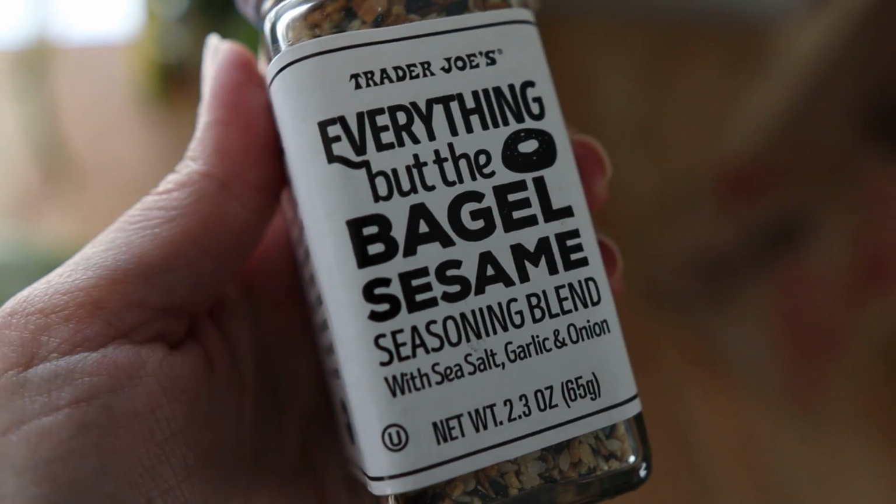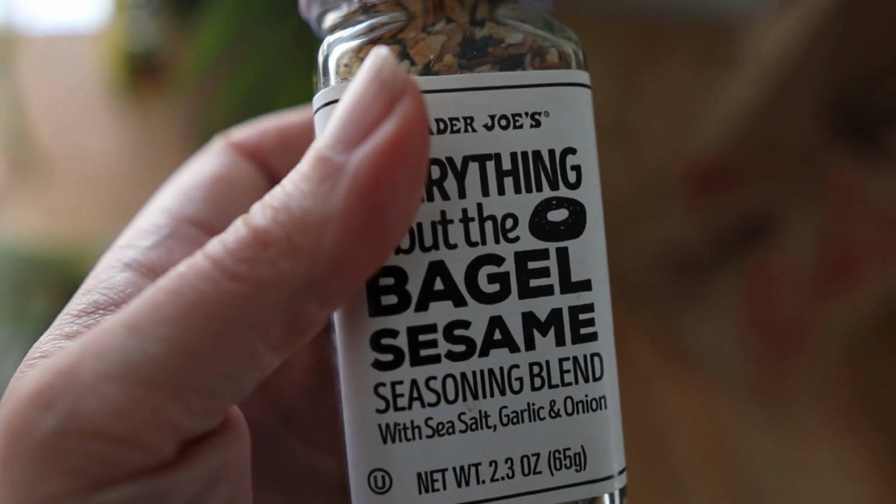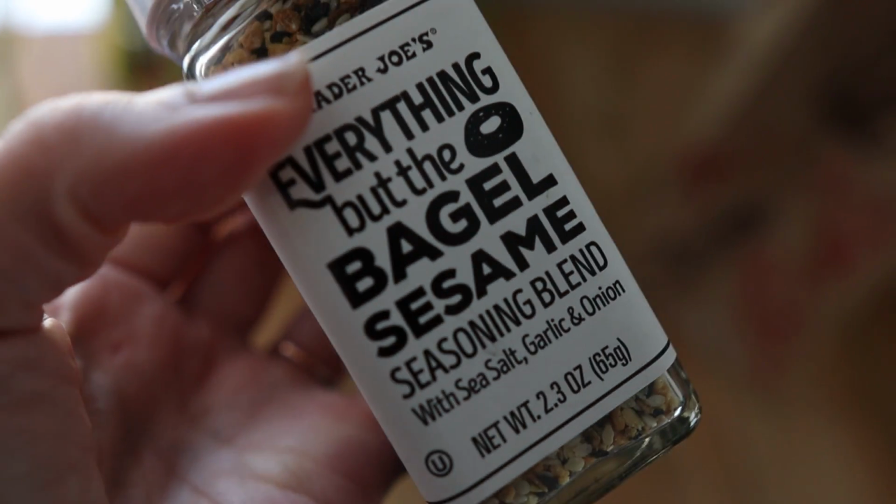All right, so the last thing I got, everything but the bagel seasoning. It's a classic. You know, Aldi has, I don't know, they changed the name of it a little bit, but it's pretty much the same. You can put this on anything and it tastes good. You can put it on cream cheese, on a chaffle. You could put it on chicken. You could put it on whatever. It just tastes really great.